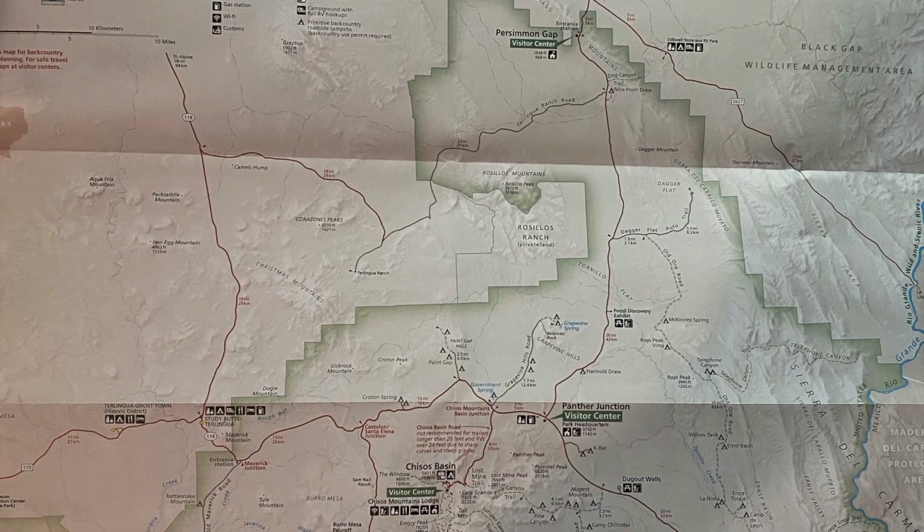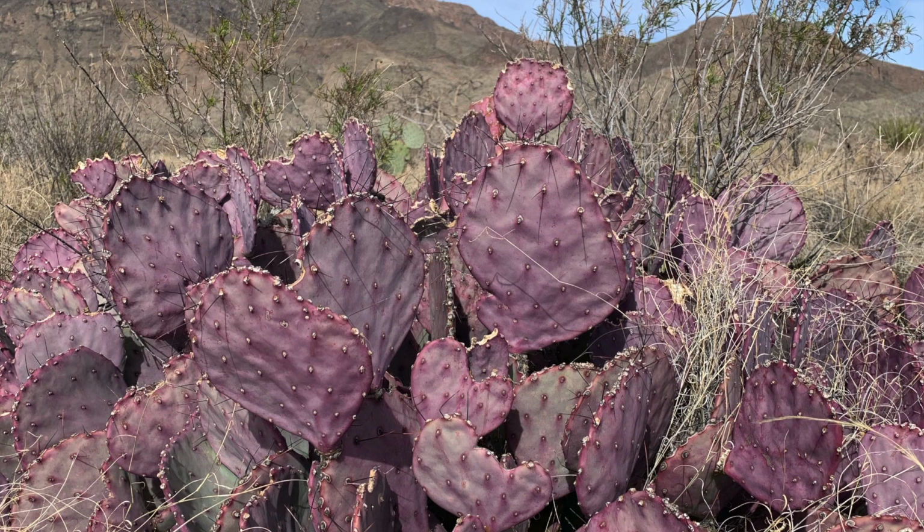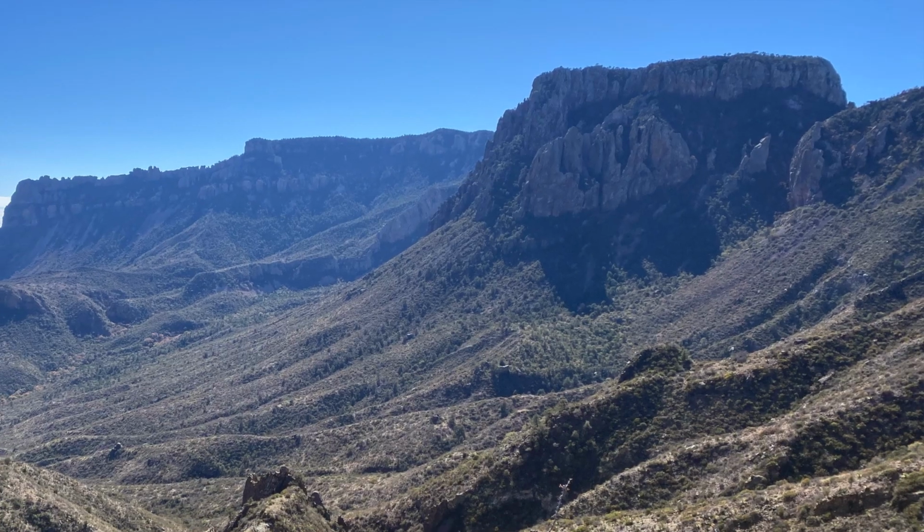When you come into the park, they'll give you a little pamphlet, which gives you a great overlook of everything that Big Bend has to offer, and even suggestions on what to do during a one-day trip, a 2 or 3 day trip, and a full week. Be sure to grab that on your way in.